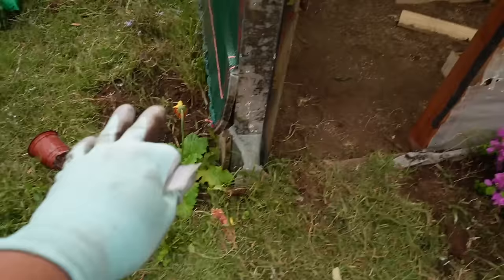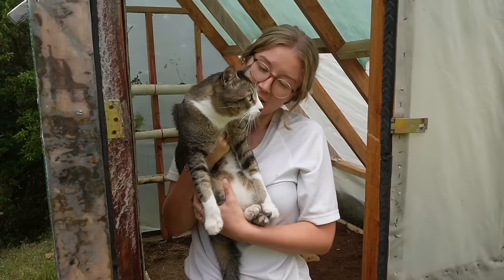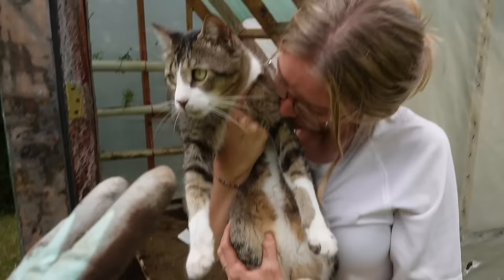Outside here, we also have some decorative plants. Is it called decorative plant? Why is he doing it? I already harvested something. Yeah. Look at his little paw. I think he just believes that that's a giant cat litter box and he's gonna do his business in there.